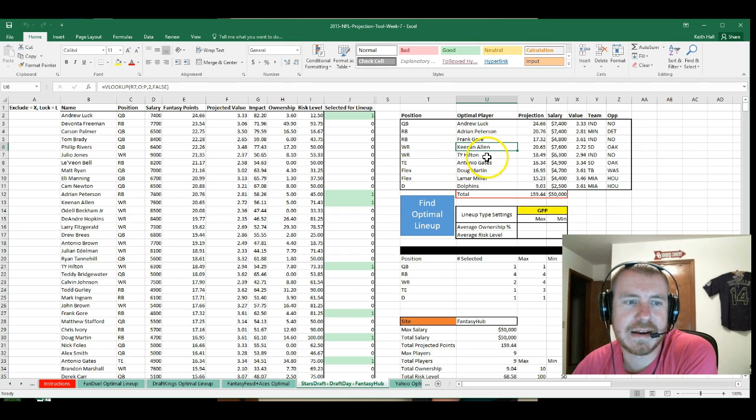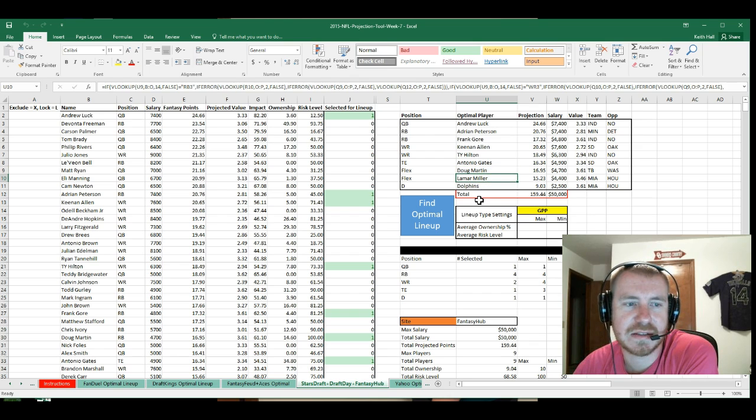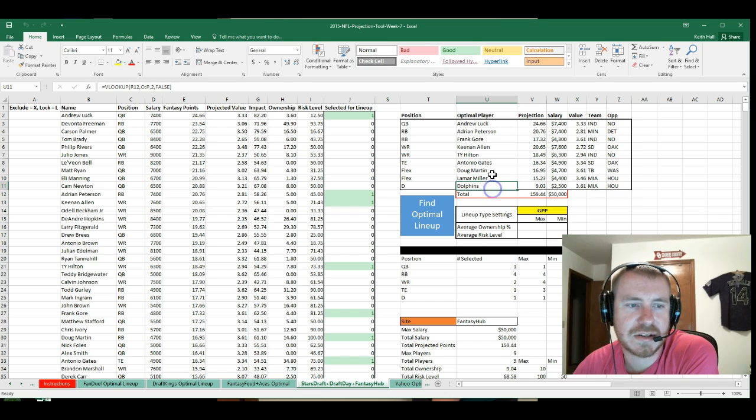So Keenan Allen, if he plays, T.Y. Hilton, obviously, Antonio Gates. Doug Martin, I think, is in a good matchup with Washington. I think they're going to run the ball. And then Lamar Miller and the Dolphins defense. Obviously, we know that running back and defense is a nice correlation play.